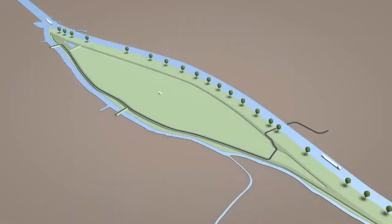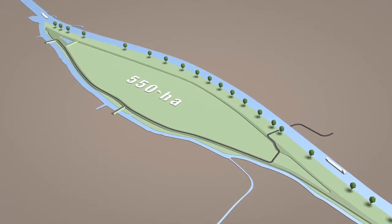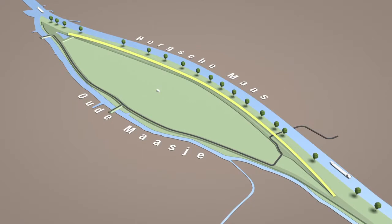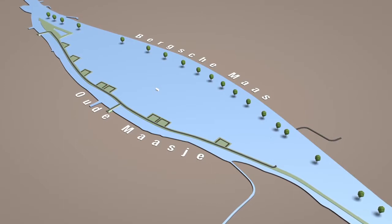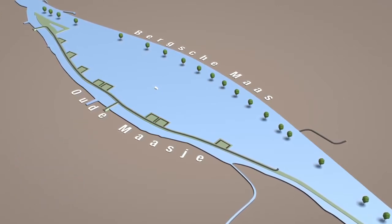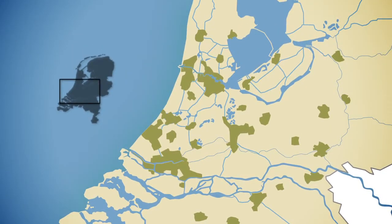The Overdiepse Polder is located near the village of Waspik in the municipalities of Waalwijk and Geertruidenberg in North Brabant and covers 550 hectares. It's located between 2 rivers, namely the Oude Maasje and the Bergse Maas. The level of the existing polder dike on the Bergse Maas will be lowered, so during extremely high water, the river water can flow through the polder. As a result, the water level in the river will drop by 27 centimeters, and together with measures in other locations along the river, it will fall tens of centimeters more. This happens on average once in 25 years. Urban areas, such as Den Bosch, will be protected by this measure.